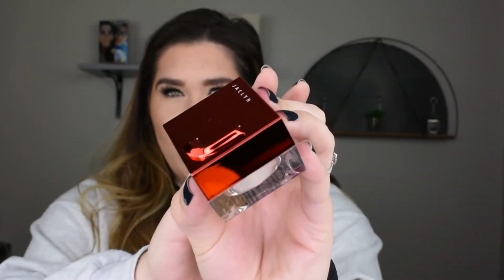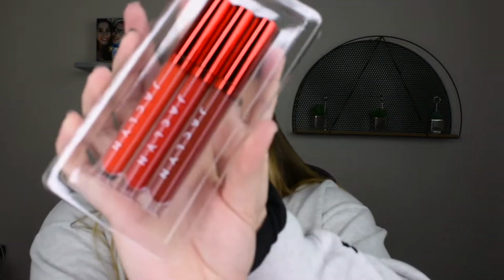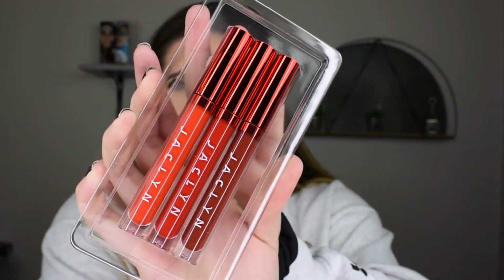Okay, this packaging is gorgeous. I mean, I love the chrome cap. I think it's so pretty, and then having the bottom be see-through. I absolutely love that. The packaging does remind me of the Artist Couture Diamond Lights finisher packaging, but it is a lot smaller. So I'll go ahead and compare the formulas and see if they are similar at all or if they're different. Then these are the shades of the liquid lips.